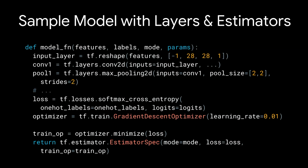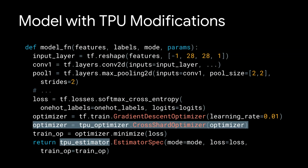Here's just a quick code sample of a convolutional neural network. And this is how you would write it with layers and estimators with some code elided. What you can see here is that you just have to make some minimal changes to map this over to the TPU. Changes in the optimizer and the estimator. And we're working over time to make these changes smaller and smaller so that it'll be really convenient for you to take TensorFlow code that runs on CPUs or GPUs, run it on TPUs, move back and forth wherever you need to take your code and train or run.